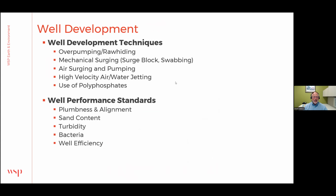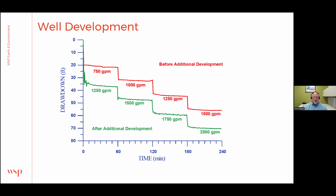Okay, so well development techniques: there's rawhiding or over pumping, mechanical surging, surge block, swabbing, air surging and pumping, high velocity air water jetting, using polyphosphates. And there are other techniques, hydropulse, even hydrofracking in rock wells. Not really a development technique, but it is basically a development technique in that it increases the yield of the well. The whole purpose of well development is to make the well more efficient, thereby increasing the yield.